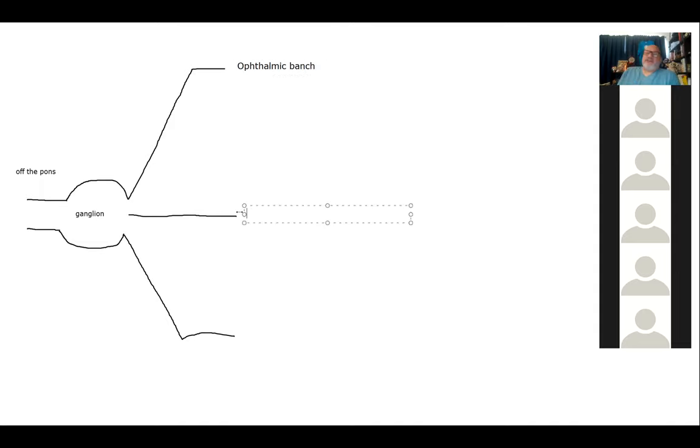The middle branch, I'll give you the other way around, goes to your upper jaw. There you go. So it is the maxillary branch. And the third branch goes to your lower jaw. So it would be the mandibular. Excellent. So when we are talking about the trigeminal nerve, cranial nerve 5, those three branches all have distinct names.